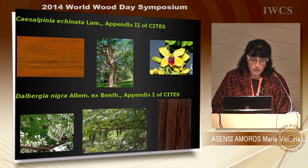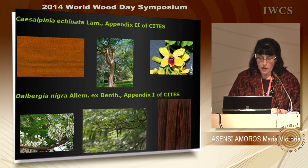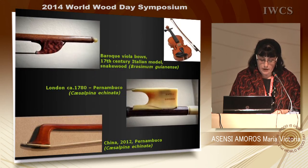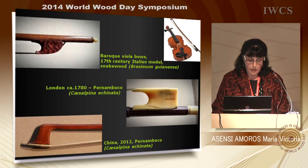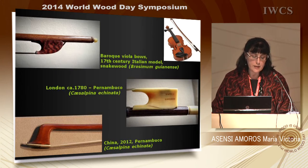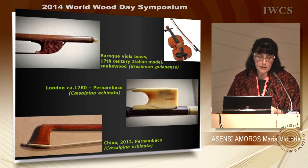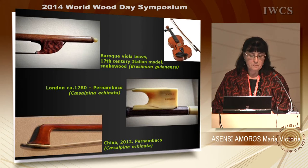Or rosewood, Dalbergia nigra, or Dalbergia latifolia, which became a standard for guitar bodies starting from the 19th century. So violin bows are now in Europe firmly associated with Pernambuco. This wood started to be tried for bows in the second half of the 18th century, and later became the exclusive standard for highly prized classical modern models of bows because of its adequate specific gravity.